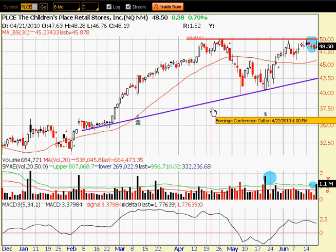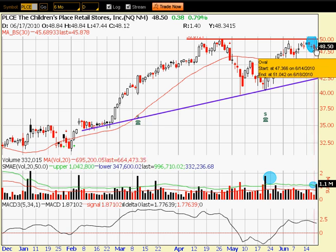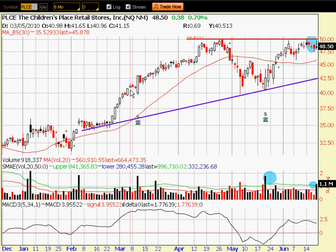Children's Place. If it breaks out above the 50 with volume, it had a lot of volume coming in there Friday, could not break out. So possible breakout candidate here, or it may pull clear back down to here. It's got a kind of ascending triangle that it's working on. And we'll see what happens. Depends on what the market does.